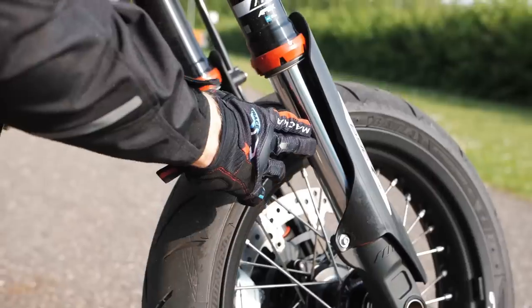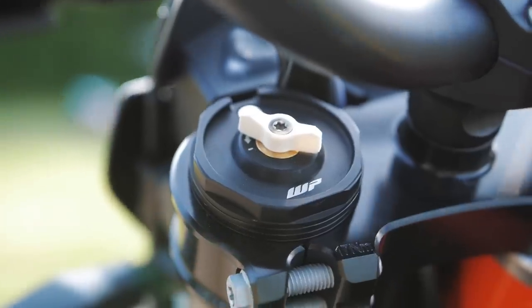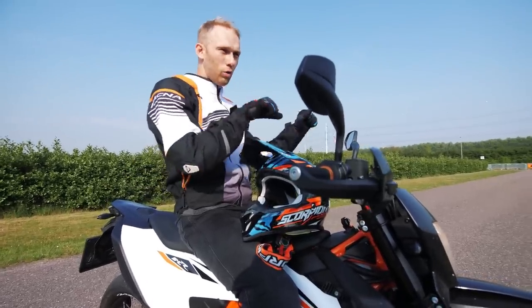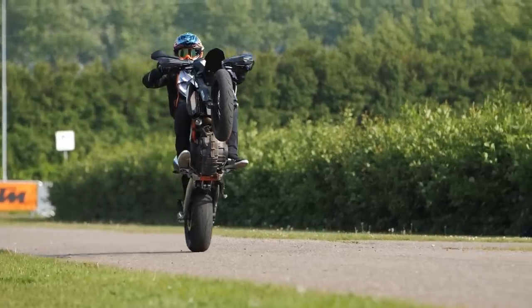It has adjustable suspension. Sure, I didn't have enough time now to play with those. The best thing on that bike is that it's so light. You know, when you do the wheelies and stoppies, you don't actually feel the bike in your hand.